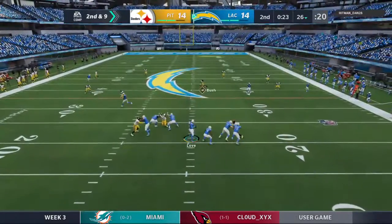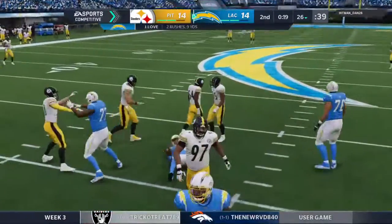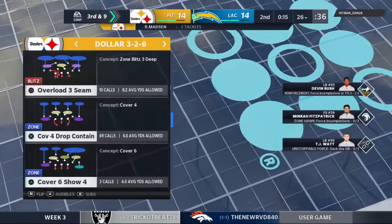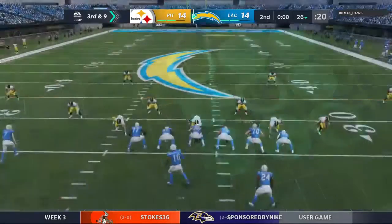Now a second down throw for Love here. All in all, no gain on the play, and it'll bring up third. But there was pressure all around him, so the only play was to try and get out of there. I think it was an excellent effort by him just to get back to the line of scrimmage.